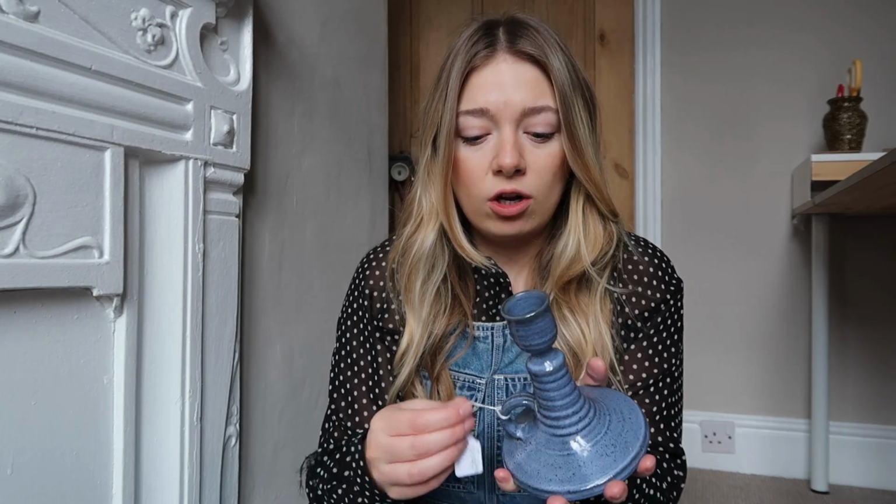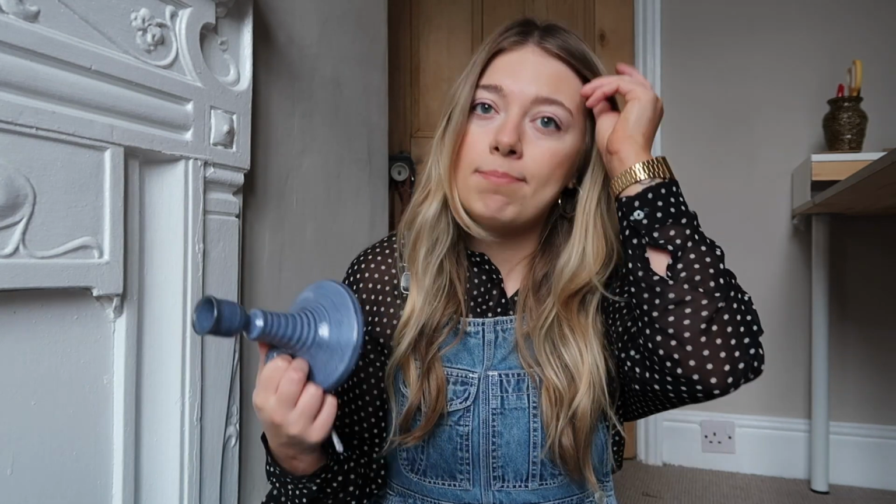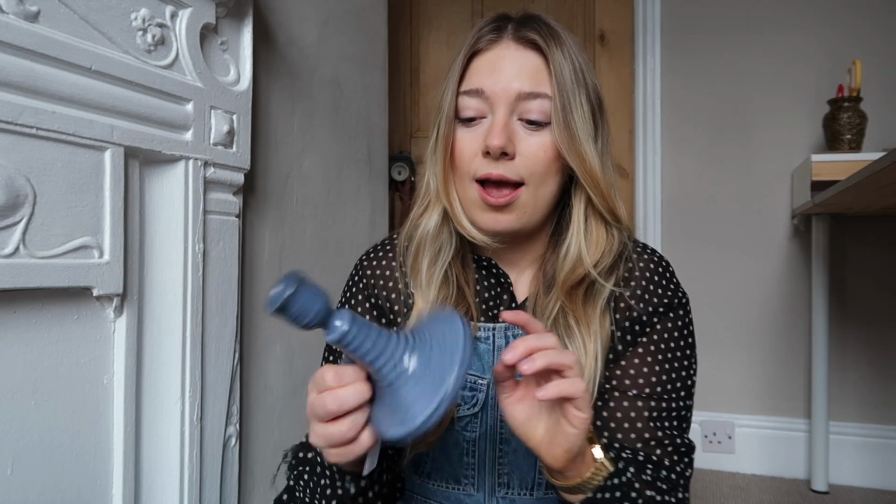That's the type that I've been looking for, because a lot of the very skinny tall candles are actually very thick. So I don't think a lot of people do their measurements correctly, to be honest. But this one I thought was amazing.